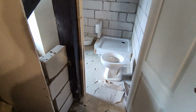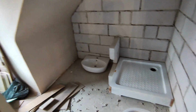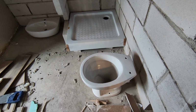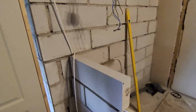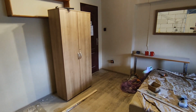The wall's looking good. The bathroom's looking really nice, actually. I'm still playing around with the positions of things. I'm really not sure the toilet works just there. We might have to go just there, which is going to complicate the plumbing a little bit. But yeah, we've got the door, look. The bathroom door. So that's quite nice. But yeah, we're doing okay actually. We're probably a little bit ahead of schedule.